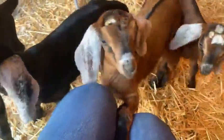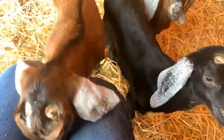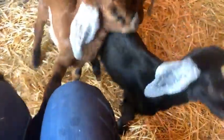So right now, the 3 orphans are on a 4 times a day feeding schedule. I feed them at about 7 a.m., noon, 5 p.m., and 10 p.m. They're getting between 12 and 16 ounces at each feeding, so that's a lot of milk.